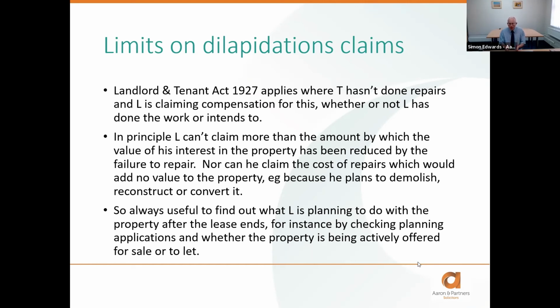During the lease, keep an eye on what you're supposed to do and when under the lease. And then obviously, as you get towards the end of the lease, you need to be planning. If you are not going to be renewing, you need to be planning your timescale for vacating the property, leave time for the repair work to be done if you're going to do it, but it may make sense to leave it to the landlord. That's a discussion to be had with your surveyor at a decent time before the end of the lease, so you have got time to make plans and implement them.